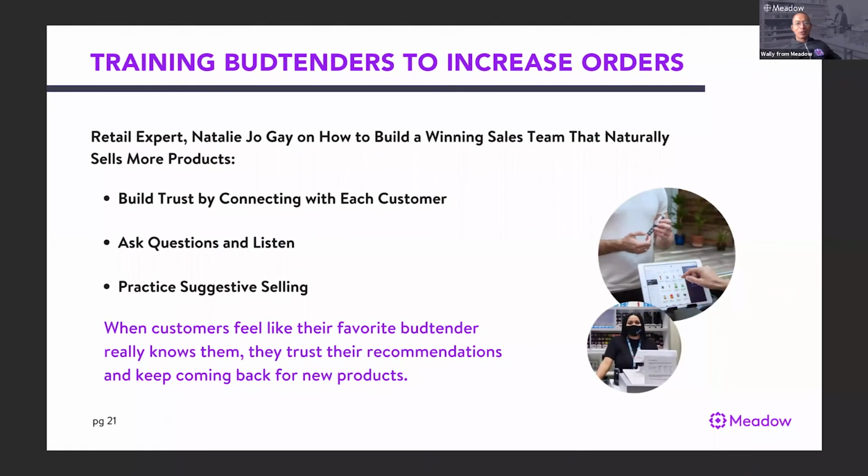Training budtenders to increase orders. Here we go. Upselling. Ensure customer-facing staff are following sales best practices. Even when there's a line out the door, you want to train your team to be friendly, ask customers questions, and recommend additional products they'll love for their 420 celebrations. Happy customers will rave about your business to their friends and brag about the VIP service they consistently receive. People love feeling important. Make sure your retail experience is memorable. Retail expert Natalie Jo Gay on how to build a winning sales team that naturally sells more products.